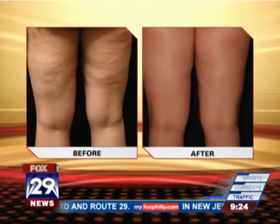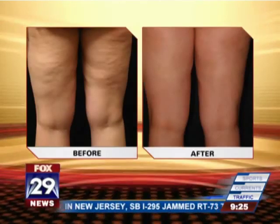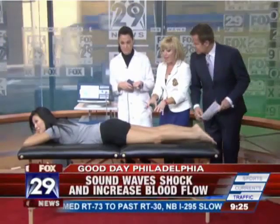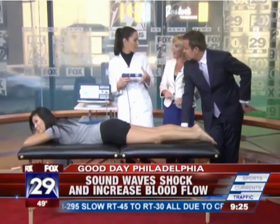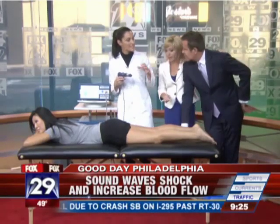They figured this out because sports people, athletes if you will, were having injuries and they were using ultrasound to treat their hammies. You got a bad hammy? You treat it, and then they noticed, whoa, your legs are looking good. And the women kept coming back because they noticed that the cellulite was reducing. Not only the cellulite was reducing, but the skin was tightening.